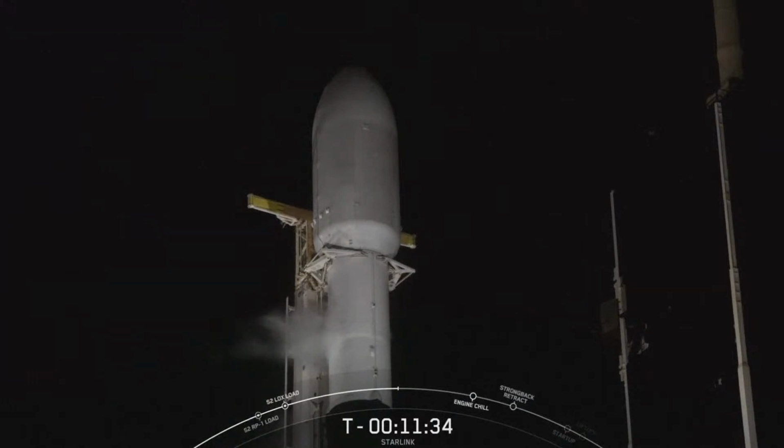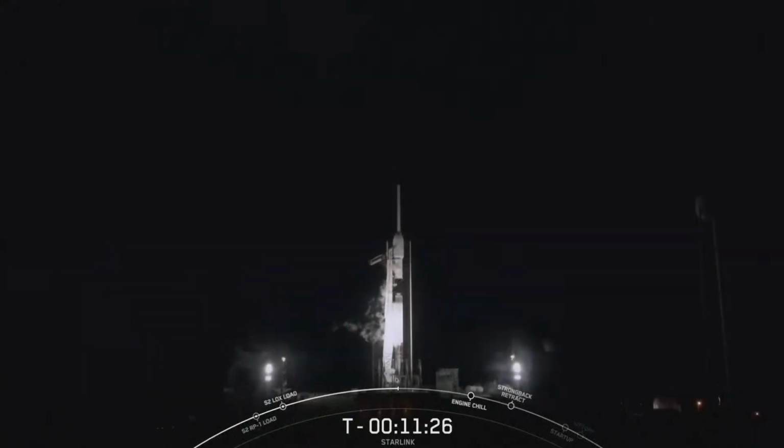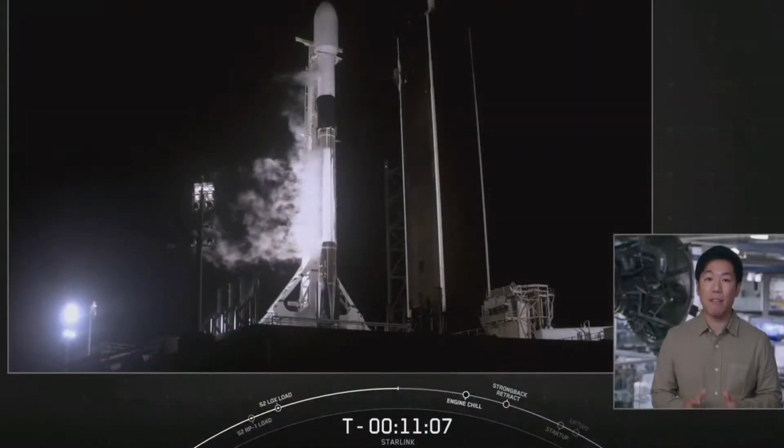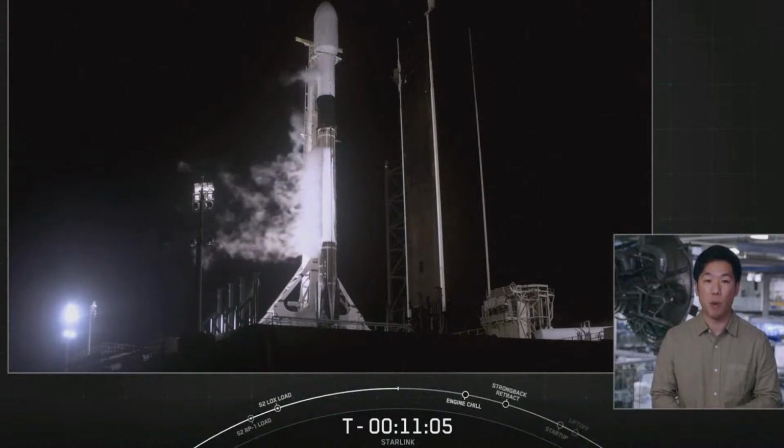Tonight's mission also marks the second time that we'll be reusing our Falcon 9 first stage for an 8th time. Falcon 9 is designed for 10 or more flights with minimal refurbishment in between each flight, and this mission gets us one step closer to that goal. We're going to be attempting to recover the booster again on our drone ship, Of Course I Still Love You, which is stationed off the coast of Florida in the Atlantic Ocean. There it is on screen right now. If we are successful, it will mark the 75th recovery of an orbital class rocket.